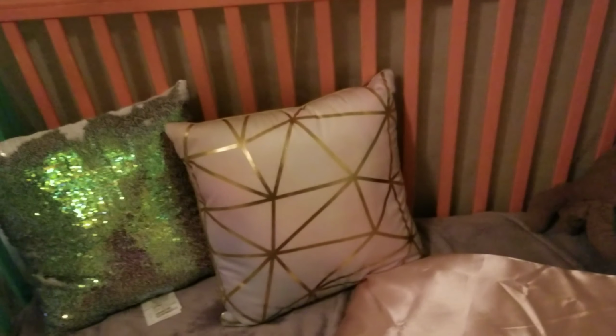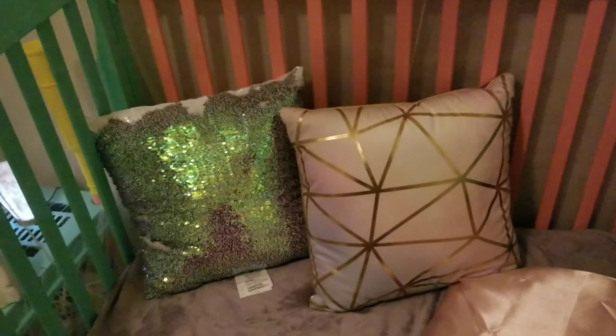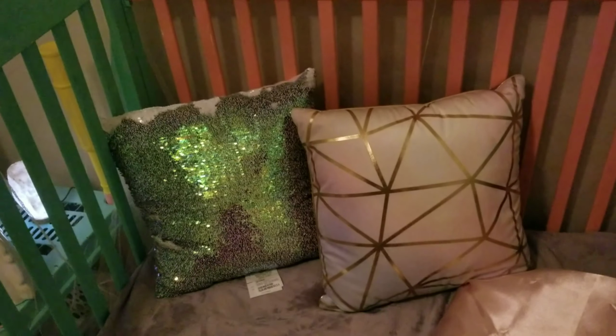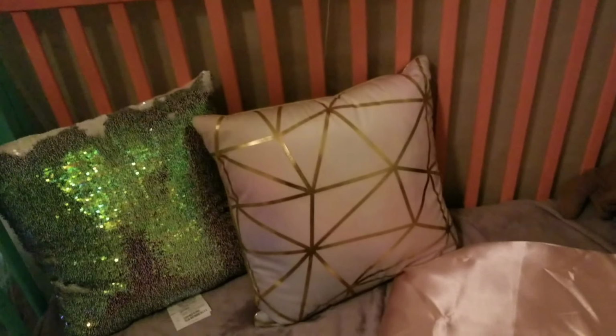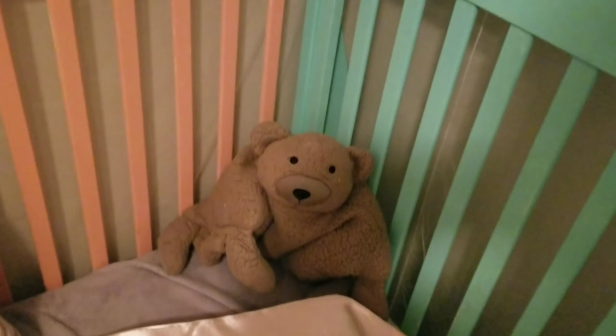And as I told y'all before, my little stylist here, my little interior designer of her own room, picked out her own pillows. Basically, we were going through the pillows, and I picked up pillows that I liked, and she chose between the ones she liked and the ones she didn't. So that's how we ended up with those. This little bear here, she loves to just snuggle up with.